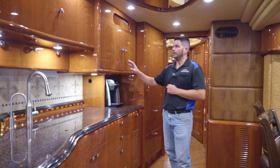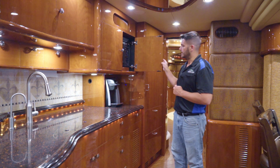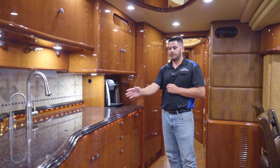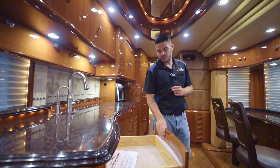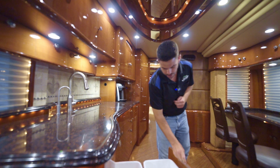Just above the coffee maker, you have your microwave, which is covered up by this nice, beautiful, rich laminate in the bus as well. And then moving back forward a little bit here in the galley, you've got some nice storage in front here and a trash drawer as well.